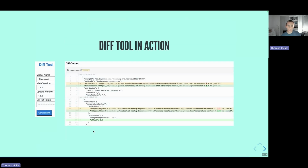And what is also part of this tooling is a diff tool where we can say, okay, please show me the diff. What changed between version 1.4 and 1.5? And then we see, similar to a diff in version control or a patch, what changed basically. Here, version numbers changed of the linked thing model. And for example, here an offset property was added to this submodel, and the submodel version changed.